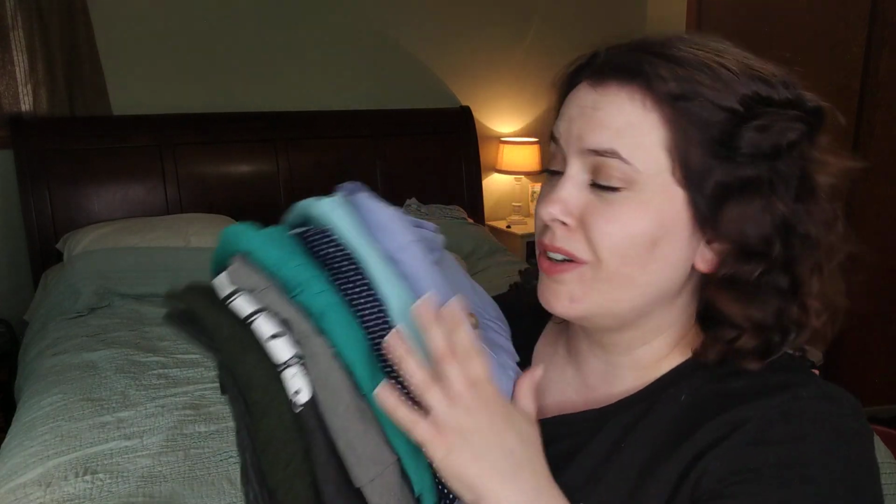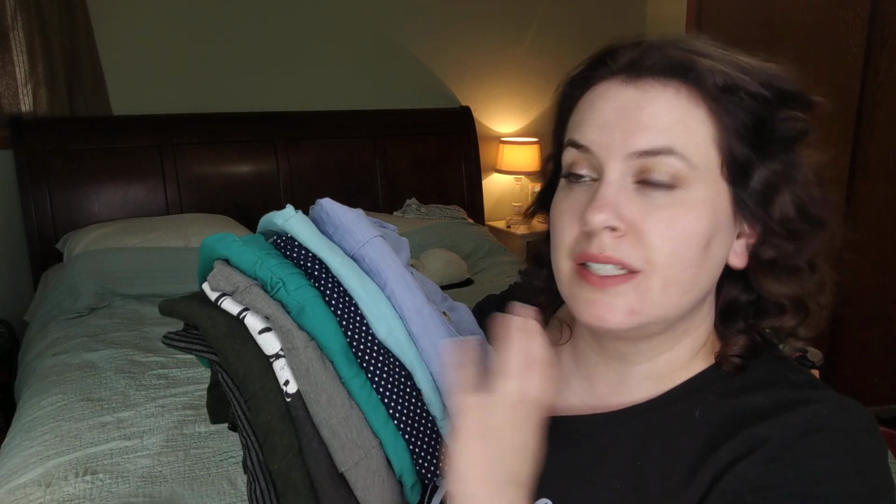It is holey, and it really should have been decluttered about 3 years ago, but it's too soft and I don't care. Here is every 3/4 length sleeve shirt that I own that I'm going to keep out for the next couple of months until it gets really, really hot. So I have transitional pieces.